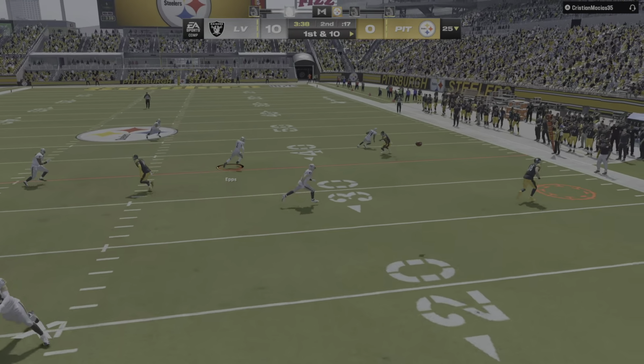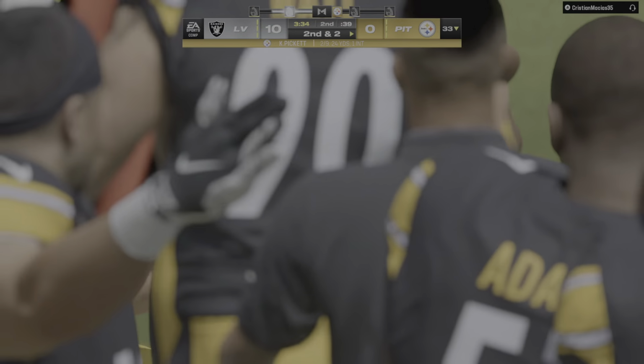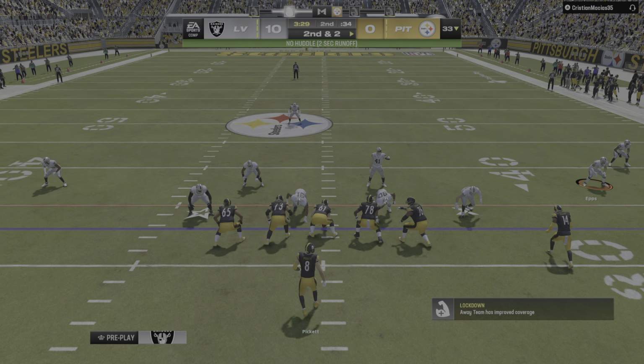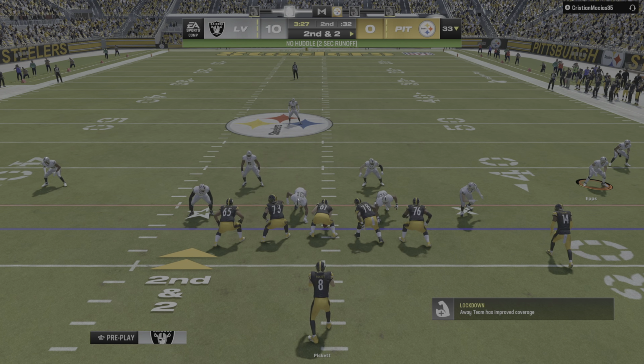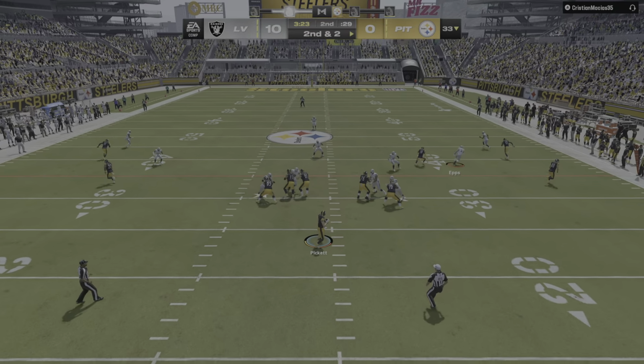First and 10, here's Pickett. A short one there to Fryermuth. And the result here, a pickup of 8. Leaves him with 2 to go on second down. Here's a second and 2 now from the 33. Pickett back to throw.